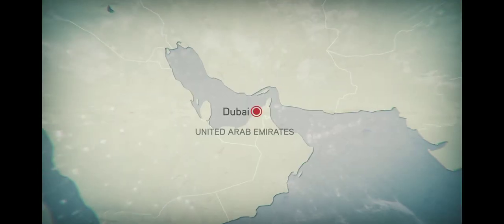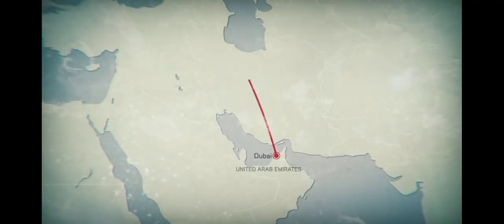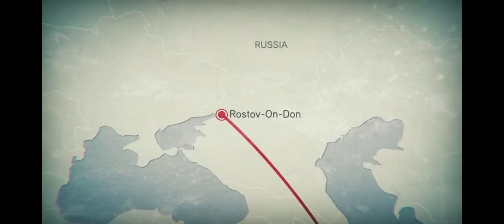Flydubai Flight 981 departed Dubai International Airport at 10:37 p.m. It's a 4-hour flight northwest to Rostov-on-Don. It's a bumpy ride for the 55 passengers on board. The flight is expected to land in minutes.